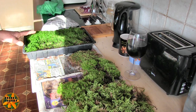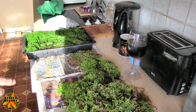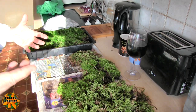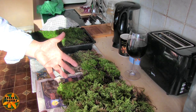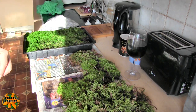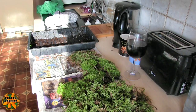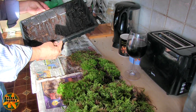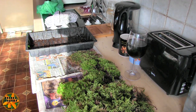It is a shame, but it doesn't work for the orchids, so it's got to go, because I need the trays. I could get some more trays, yes, but then I'd have to buy them and wait for them to be delivered, and in the meantime, what do I do with my live moss? So this has got to go. Right, that's got rid of that. I'm sure the birds will find a use for it. It might actually start to grow, but I doubt it.